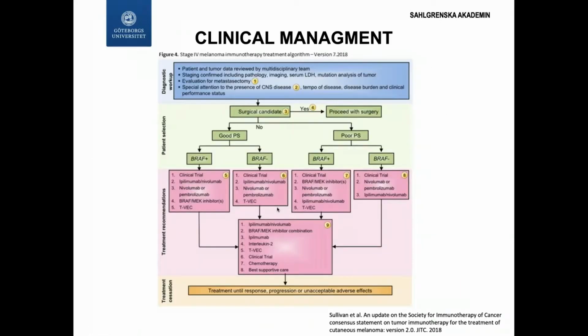And in the clinical management of today, this is from the Society for Immunotherapy of Cancer. This is for stage 4 patients with systemic metastasis. First, you have to ask yourself, can you actually remove the tumor these patients have by surgery? If yes, proceed with surgery. Most often you cannot do that.